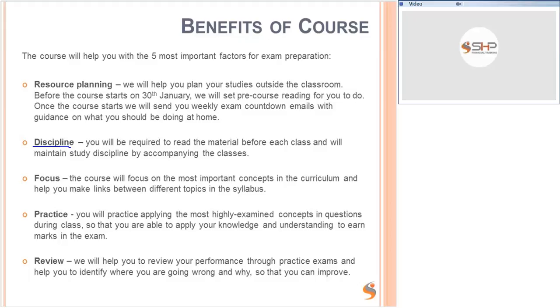Focus. So that's about focusing on the most important concepts for the exam, which we will help you to identify in the course. Practicing. So making sure that you're doing enough practice questions on the most highly examined concepts. We do a lot of that in class as well, particularly in the revision phase of the course, which is a question-based classroom course, a question-based revision course.